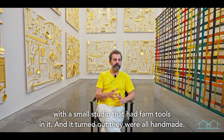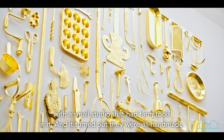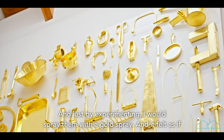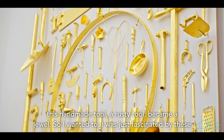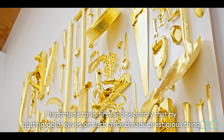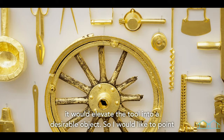with a small studio that had farm tools in it. And it turned out they were all handmade. And just by experimenting, I would spray them with a gold spray, and it felt as if this handmade, rusty tool became a jewel. So I was just fascinated by these handmade tools, first, and secondly, that by putting gold leaves on such a handmade prestigious thing, it would elevate the tool into a desirable object.